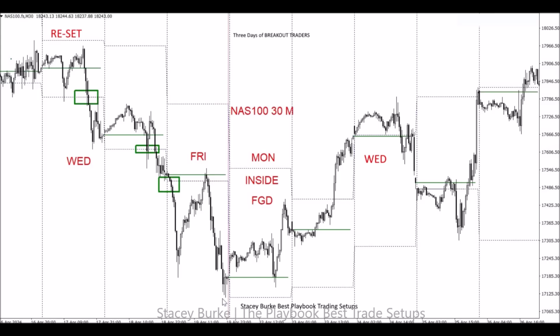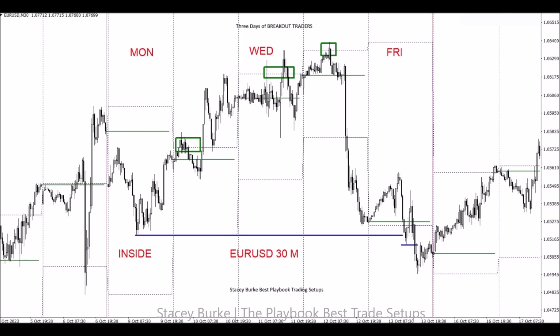This is from April, just recent April trade on the NASDAQ. Next example is the euro from October. We have an inside day on Monday, an outside day on Friday that forms a peak formation, low peak formation high. That's a day 0, again, an outside day.